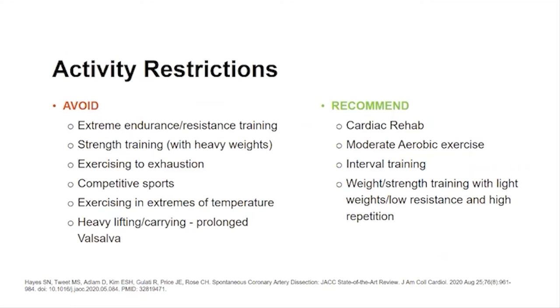And then lastly, activity restrictions. We want patients to avoid extreme endurance and resistance training, strength training with heavy weights. It's hard individually to put weight limits, but again, generally it's greater than 50 pounds for males and greater than 30 pounds for females. We advise that patients do not exercise to exhaustion, competitive sports, no rugby or football, if you're so inclined after your SCAD diagnosis.